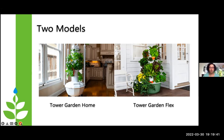The Tower Garden Home, I like to say, is like the sleek little sexy looking curvy model. And it is really nice because it fits into nice little corners easily. So if space is an issue for you, it doesn't have to be. All you need is about 2.5 square feet in circumference for the Tower Garden Home.